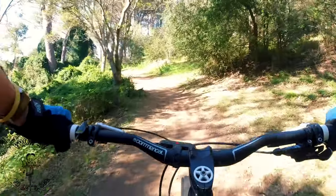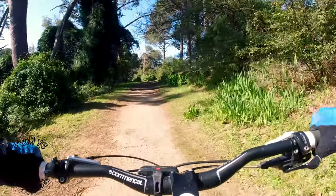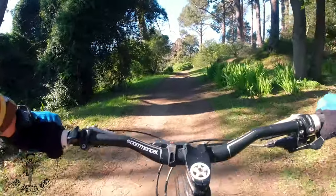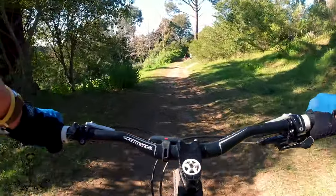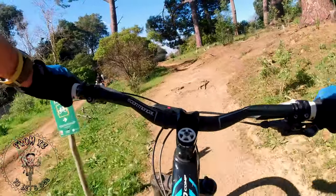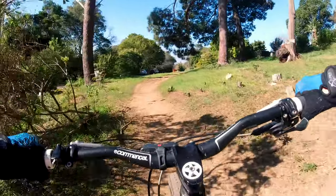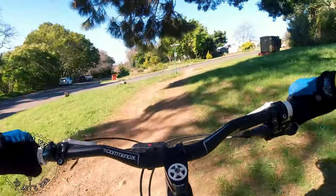And remember guys, this is an up and down and a walker, hiker, dog friendly, kiddie friendly trail. So you have to be very careful how you ride this. That's okay, thank you. Hello.